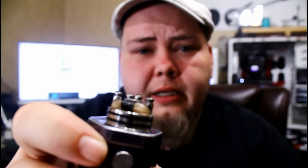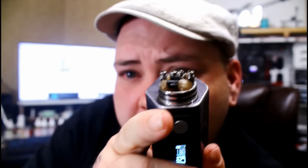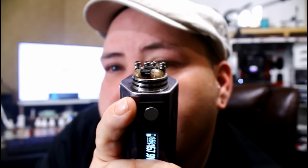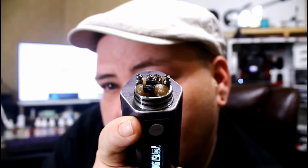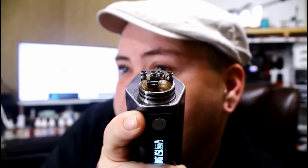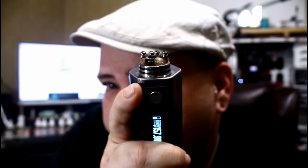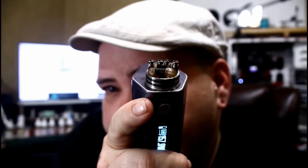So the build deck. My favorite, I call it the 3/4, some call it something else. Now I'm going to show you a built one and an unbuilt one. It's just your standard 4-post type situation, but it's on a 3-post. It's a 3-post build, dual center post, of course. What you have in the middle is a square center post set in a PEEK insulator. So that's not going to spin. There are a lot of atomizers out there with a spinny center post. I hate that more than just about anything in a dripper.